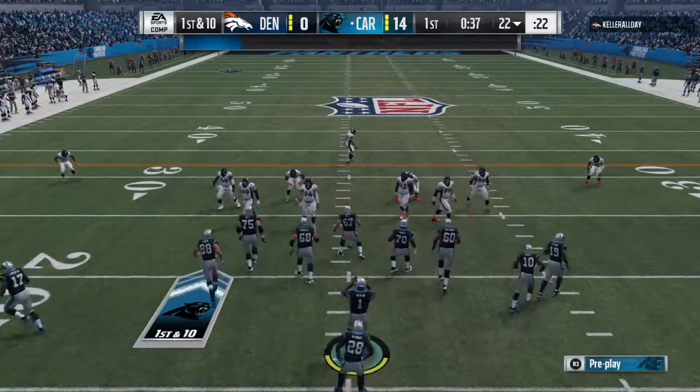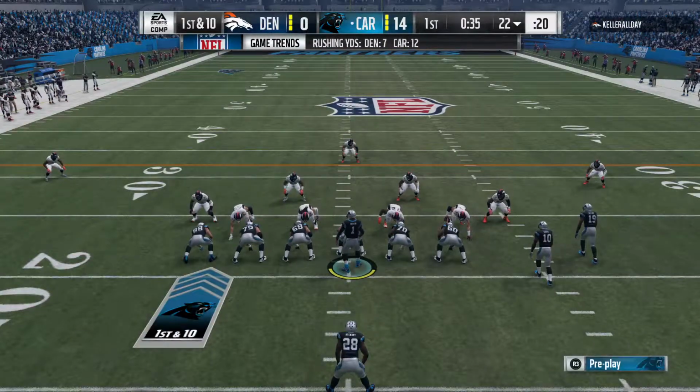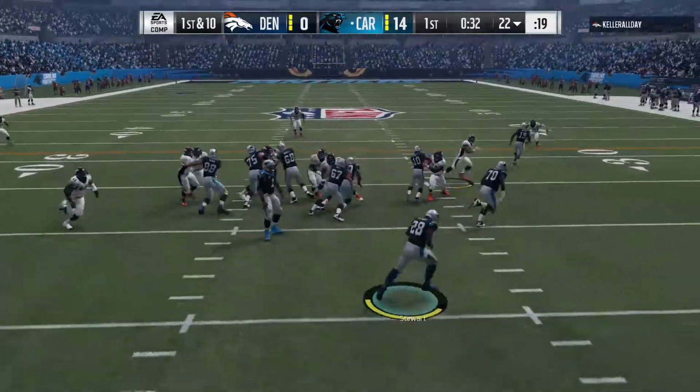And how about the New Orleans Saints? Rookie of the Year, offense and defense. Alvin Kamara on offense, Marshon Lattimore on defense.